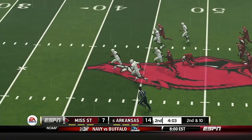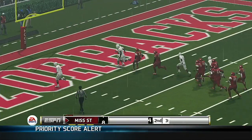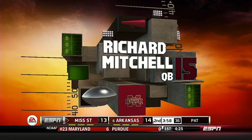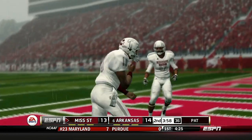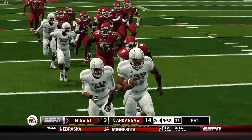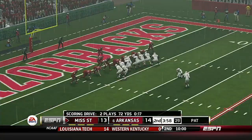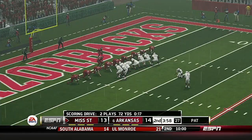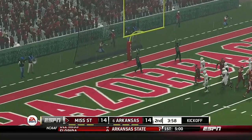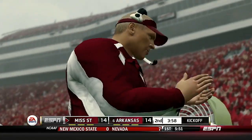He's to the 40. He's at midfield. Inside the 30. The 10. Touchdown, Bulldogs. That did more than just put 6 points on the board. It takes a lot of pressure off the offensive coordinator when the man under center can show that he's a dual threat. They'll line up for the extra point in an attempt to tie the game. And he hits the PAT. A quick two-play, 72-yard drive, and they come away with 7 points.